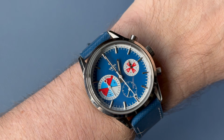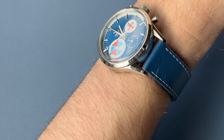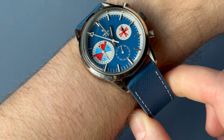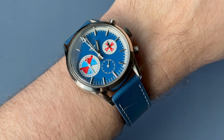This is also offered on a steel mesh band in addition to this strap, which is quite stiff, to be honest with you. I'm not in love with it, but I do like the look of it. And again, it is going to be really utilitarian and water resistant from what I can see.